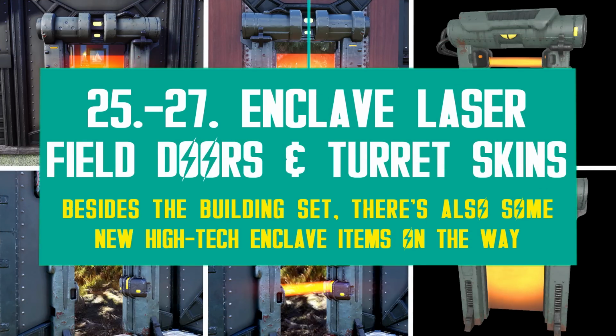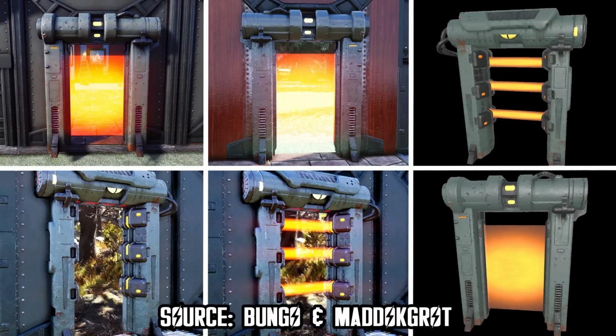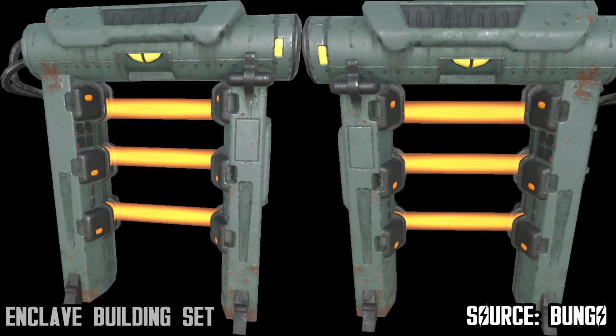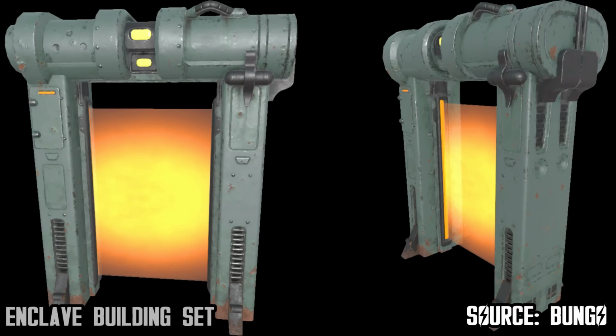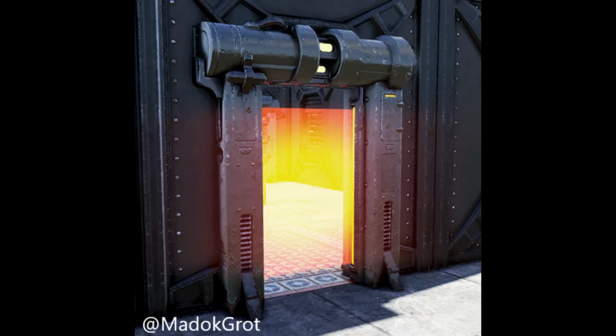Do you know what's definitely creative and exciting though? These new Enclave laser-filled doors and new turret skins. Oh yeah, these are top high-tech items that certainly most of you guys will want to get your hands on. Because, I mean, just look at that. I'm a huge fan of such high-tech items. I even bought the laser-filled door for the Brotherhood of Steel just to place it in my yard. I had nowhere else to put it at the time, so that's where it ended up.